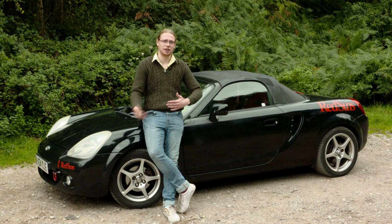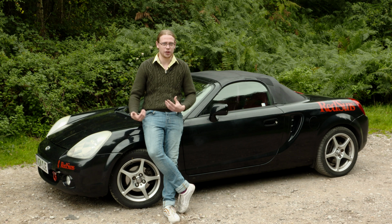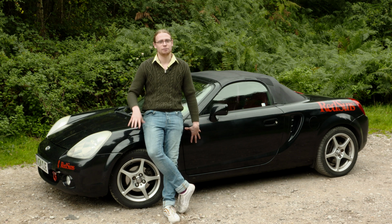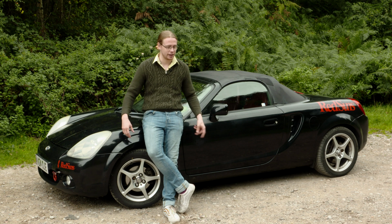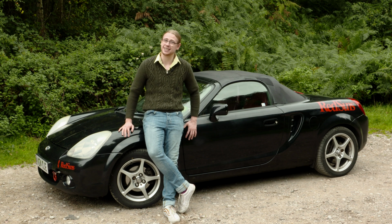So I want to actually finally do a proper review and talk about what it's like to own and live with this car. Because bear in mind, this is my only vehicle. Well, my only roadworthy vehicle, the Alpha notwithstanding. It has issues to live with day to day, but it's also not quite as bad as you might think. So without further ado, let's get into it.